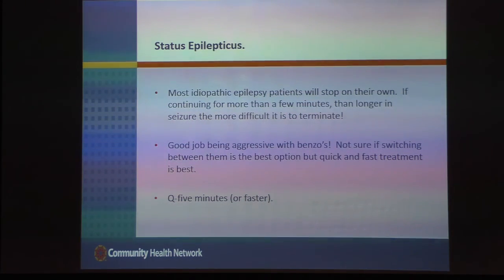Most idiopathic epilepsy, these are your people that have seizures all the time, will stop on their own. These ones that are more focal and from lesions tend to last longer. If it's more than a few minutes, or by the time you got there they're still seizing, it tends to be harder. So seizures beget more seizures. So being aggressive with benzos is the way to go.